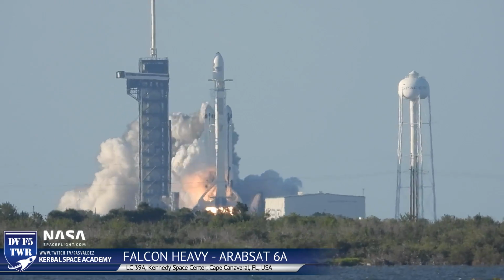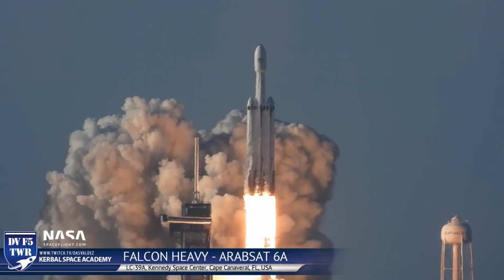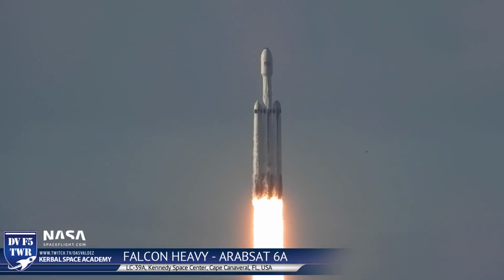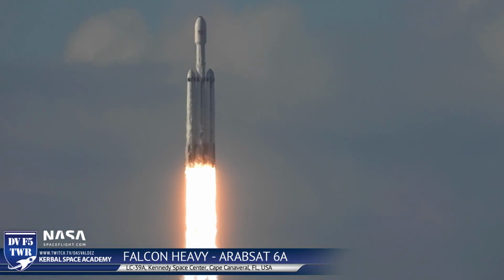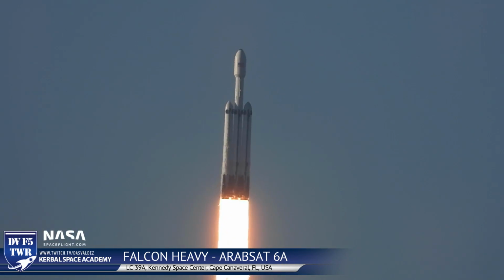1. Look at the plume. Lift off, Falcon Heavy. Wow. Lift off. Come on. Yeah. Look at the first fly, chat. That right there is beautiful. Falcon Heavy taking ARABSAT. Woo, pitching downrange. Come on, baby. GTO, look at that pitch.